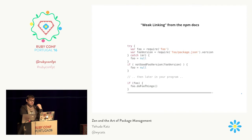And here is just directly verbatim from the NPM documentation. They tell you, you can declare a dependency optional, but if you declare a dependency optional, you need to write something like this. By the way, you will observe that they do not actually tell you what the notGoodFooVersion function does. And you have to require package.json, which a lot of people here who have written JavaScript might not have even thought was a thing at all. I mean, it's great that it works, but this is definitely quite an incantation to deal with an optional dependency.